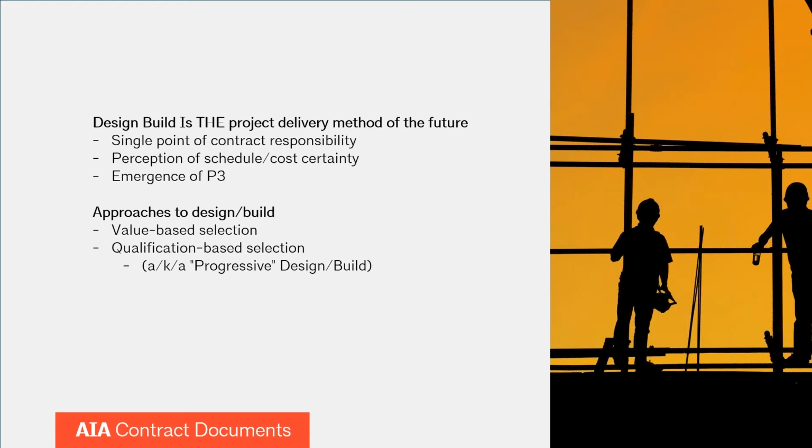One of the challenges with public entities as the ultimate owner is they often serve as the authority having jurisdiction, and we'll talk about how that can play into and have a significant impact on how projects are delivered.